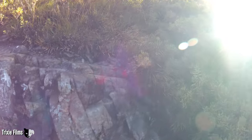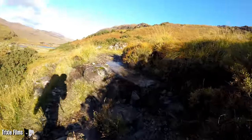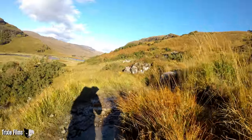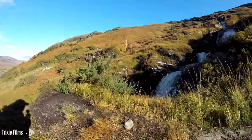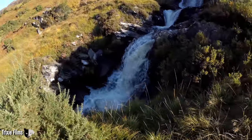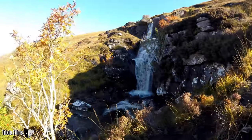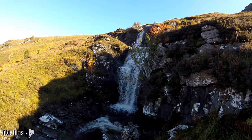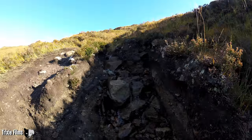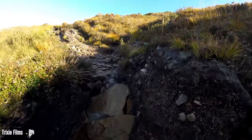Yeah, it's a few slippy rocks to get up here at first. I'm glad I put my gaiters on again. It's boggy, very boggy. The power of water. Wow. Another waterfall further up, even bigger. You might think I'm walking a burn here, but this is the path. So much water.